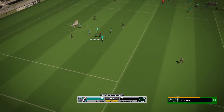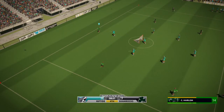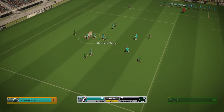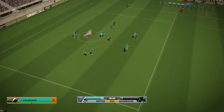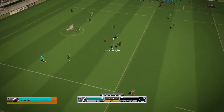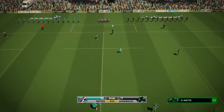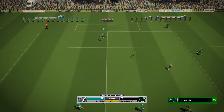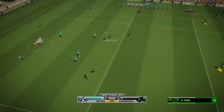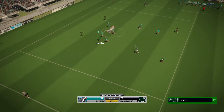Ball stop center. Ray, with time and room, goes wide. Ball side left. Matt has a look, knocked loose. Nice recovery. And off target there, the ball hits the ground. Ball stop center. Rue receives the pass.